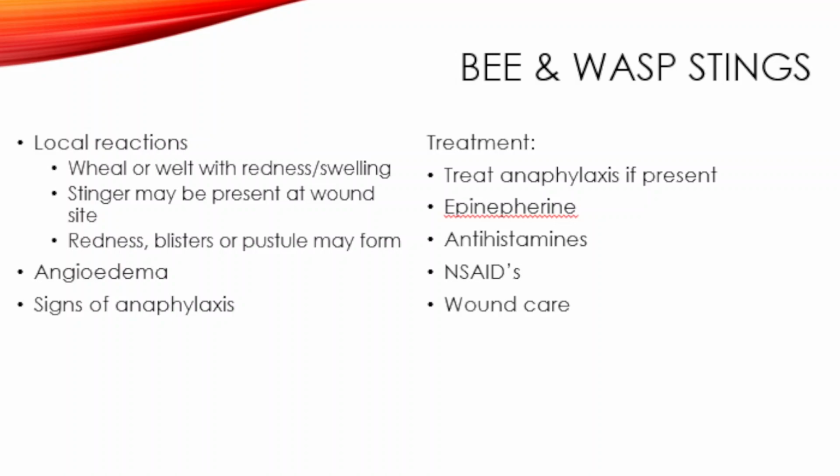And then the treatment: we will treat the anaphylaxis if it is present, and this gets treated with epinephrine, right? We're going to use antihistamines like an H2 blocker, but we'll do it IV. This includes Pepcid. The anaphylactic reaction is our body's allergic response mechanism going into super overdrive, so we are going to try to block it with that Pepcid. Then we'll also give NSAIDs as needed and wound care. They may be getting antihistamines such as Benadryl as well.